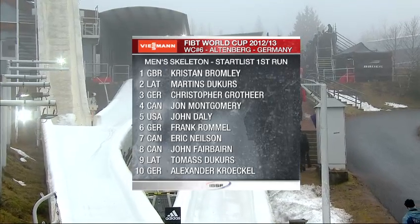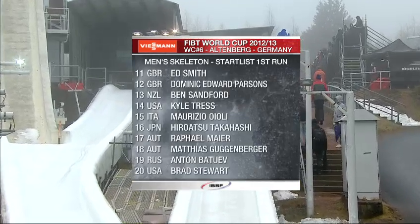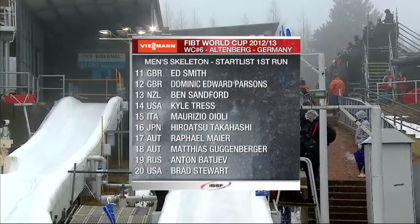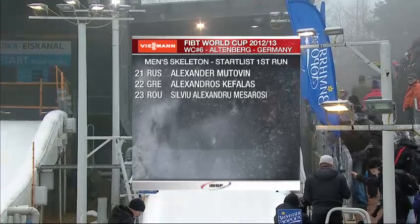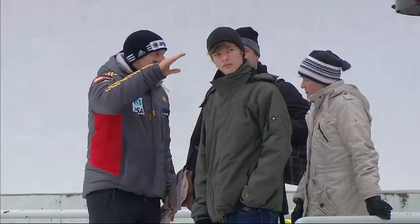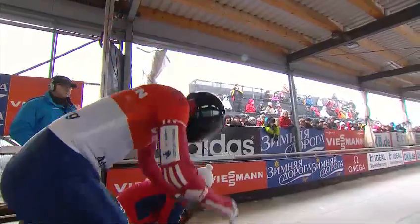Great Britain's Kristen Bromley is the first out of the random start draw for the top 10. Martin Stukurs of Latvia, our World Cup leader, goes 2nd. He won this race last year, and Brad Stewart starts in position 20. Behind him, 3 sliders will all be trying to push somebody out of the race so they can get in. And the view up to the top there shows that the misting drizzle is still with us.